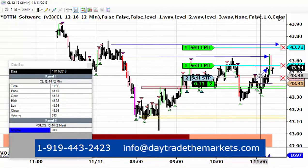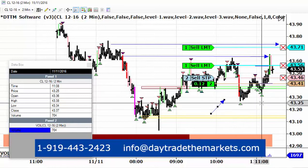I wouldn't normally make this kind of adjustment, but because there's very little time left in the regular trading hours, and I do want to be out of this trade by the time the regular trading hours close, I've gone ahead and tried to exit this other contract at the same price that we got out of the first two. Got the sell limit in there at 43.56. So we've got our protective stop in here at 43.46. So we have locked in at least 5 ticks. So let's see if we get filled on this.